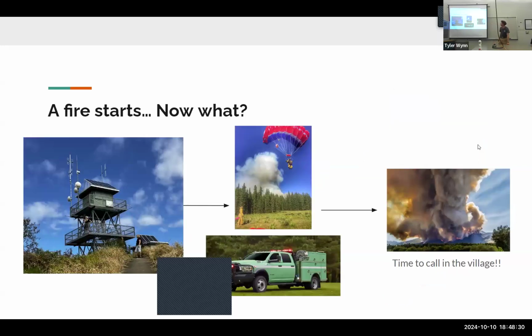So the rest of the presentation is going to be very timeline based. We're going to start with the fire starts. Typically when a fire starts, it's spotted by a camera in a lookout tower or on a radio site, or by a manned lookout tower. There are actually some manned lookout towers. I was on a fire that was spotted by one.